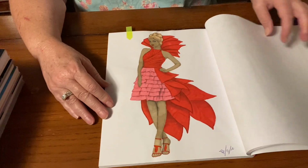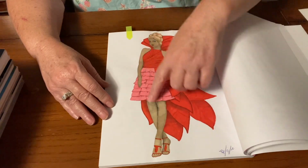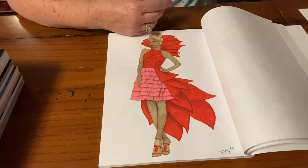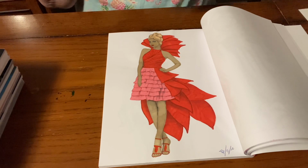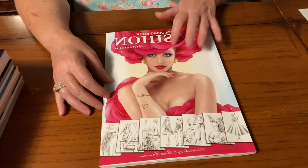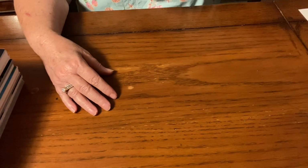And then I also did this one. Wasn't happy with the skin tones here either, but I did like the dress. Thought the dress turned out real cute. And her hair turned out nice. So yeah, I did 3 pages out of there this month.